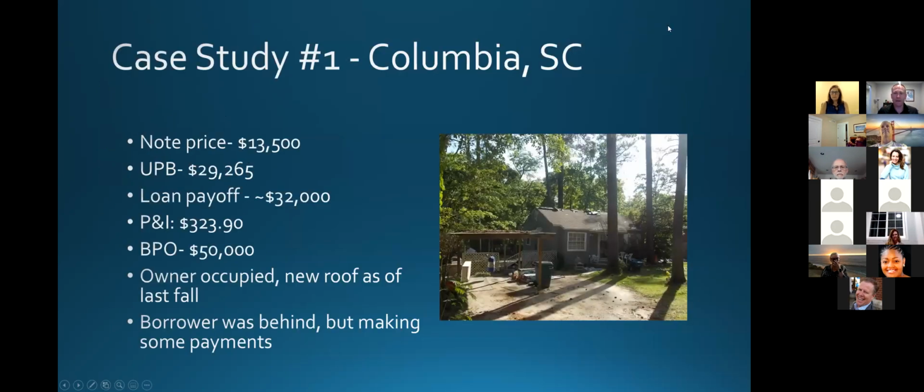Okay, but on to the case studies. So here's the first one. This one's in Columbia, South Carolina. We picked up the note for $13,500. It had almost a $30,000 balance. They were behind, so total loan payoff was $32,000. There was equity, so BPO was about $50,000. And it was owner occupied.